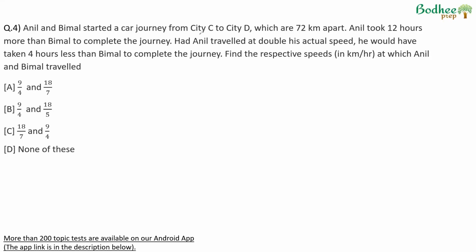Anil and Bimal started a car journey from city C to city D, which are 72 kilometers apart. Anil took 12 hours more than Bimal to complete the journey. Had Anil traveled at double his actual speed, he would have taken 4 hours less.